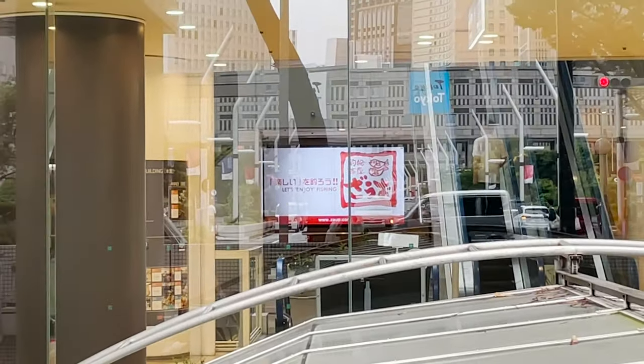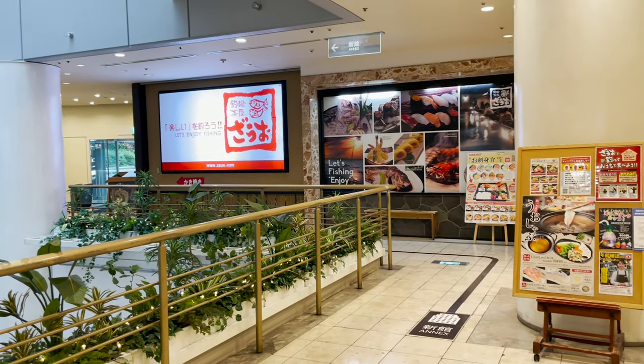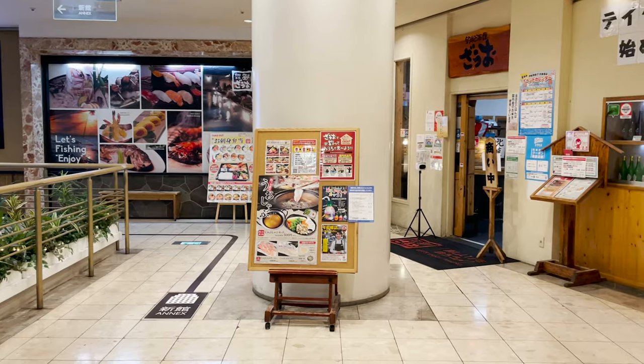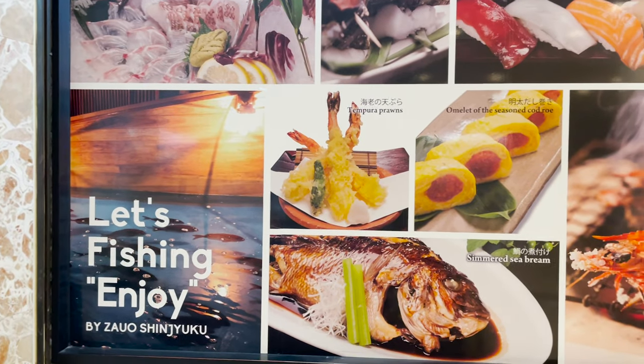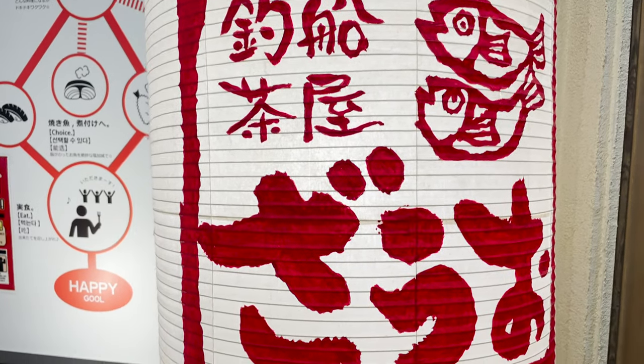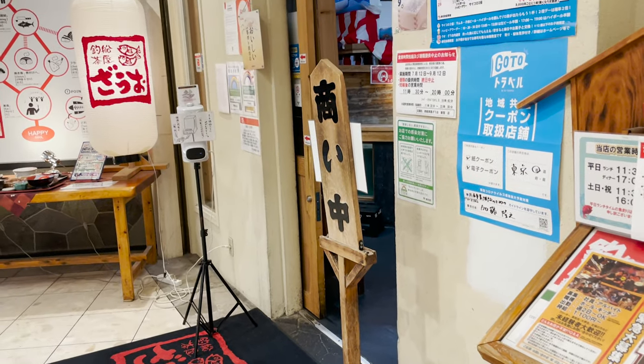Found it! We're here! This is the restaurant where you can fish and eat, Zauo. Other than Tokyo, Zauo has 12 locations in Osaka, Fukuoka, and so on. If you're not good at fishing, you can simply enjoy the meal, the fresh seafood meal.